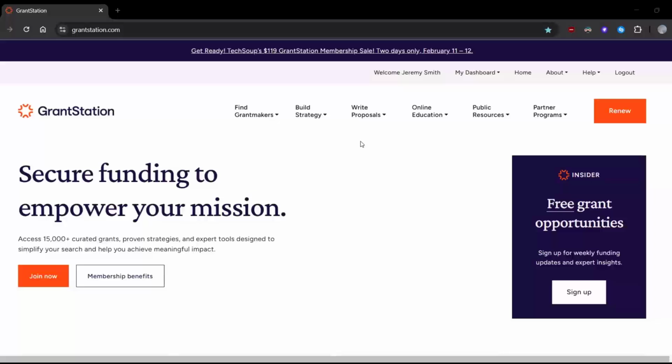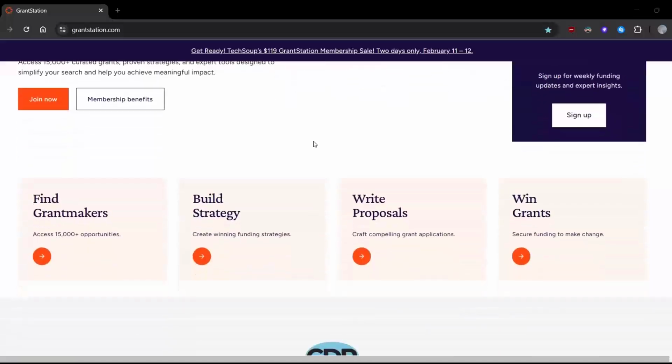Now, before we get into grant searches, let me explain what we do and show you around our major sections. So, GrantStation itself features a set of searchable databases filled with current grant opportunities. We provide tools and tutorials on grant seeking and writing, and we keep you up to date on the latest philanthropic trends. So, in short, a GrantStation membership will help you find funding opportunities, help you build a strong grant seeking program, write powerful proposals, and win awards to fund your mission.